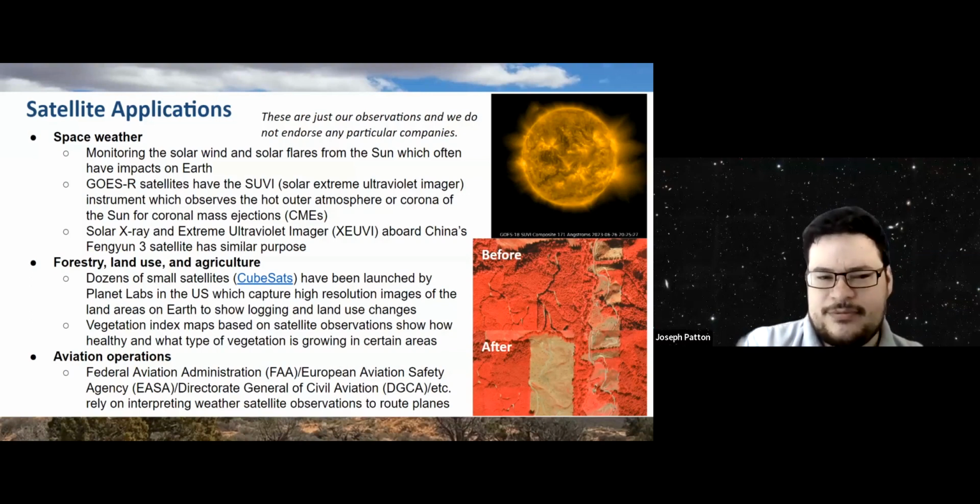And then also there's the aviation industry or aviation operations, which these satellite observations are very important for. So agencies like the Federal Aviation Administration or FAA in the United States, or the Directorate General of Civil Aviation, DGCA in India, and other countries or regions which have their own aviation administration, those people who are controlling the air traffic, they rely on being able to interpret weather satellite observations in order to route planes safely.